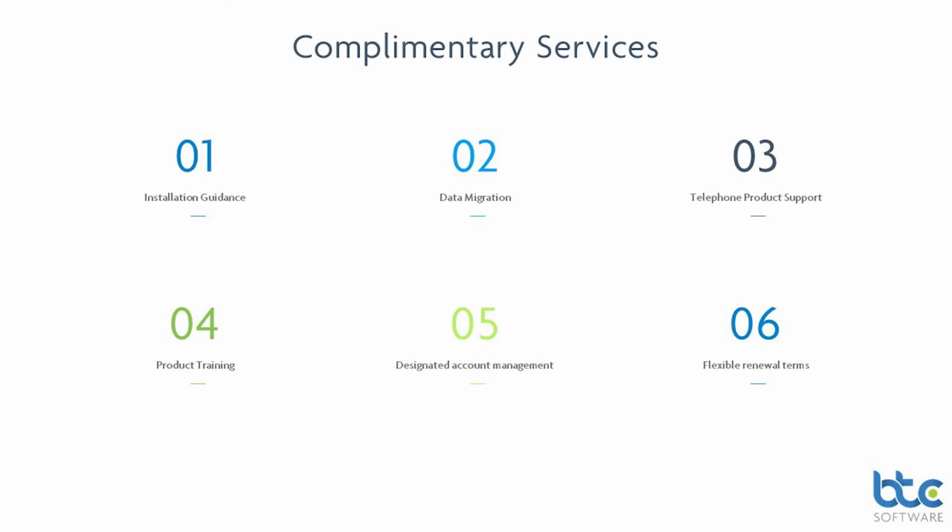Telephone product support, which obviously we've mentioned, and that covers email as well. Product training, and a designated account manager, so you will be assigned an account manager who'll handle all of your first line questions, and obviously will handle the flexible renewal terms as well. So we don't lock you down into any kind of difficult to exit contracts. There's no 60, 90-day clauses. Should you not choose to renew with BTC Software, then again the decision is completely up to you, and we're very proud of the fact we have a very high retention rate.